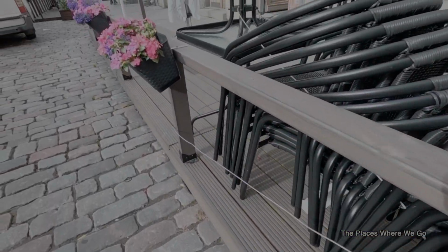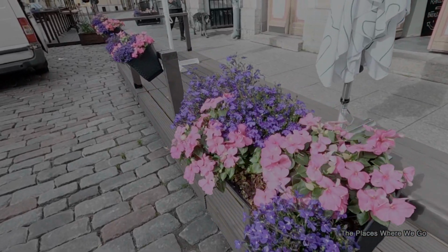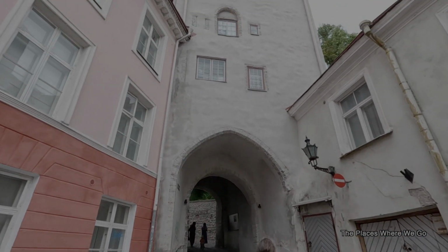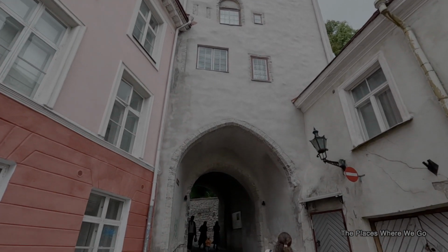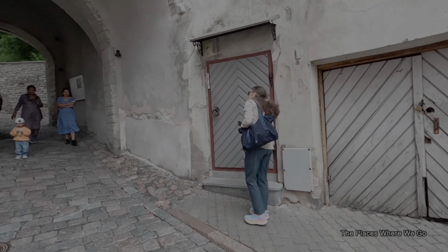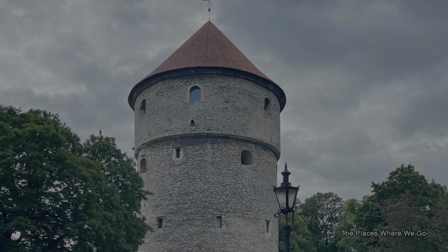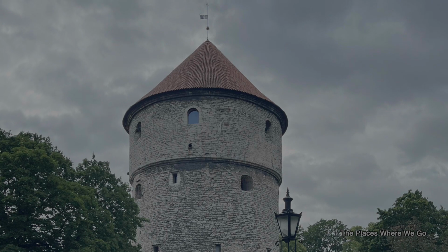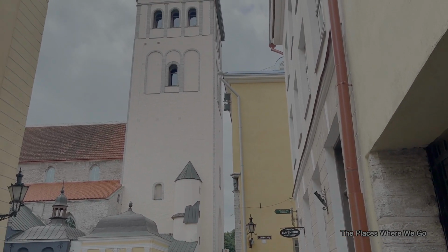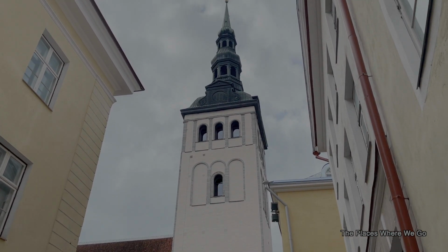Stepping onto the cobblestones of this very old town leaves a feeling of being transported back in time. I love walking on cobblestone because you know that it's part of the rich history of that town. It's well preserved, with ancient walls and amazing towers that are still standing. They surround the city, and it's just a glimpse of the fascinating past of this incredible Baltic gem.